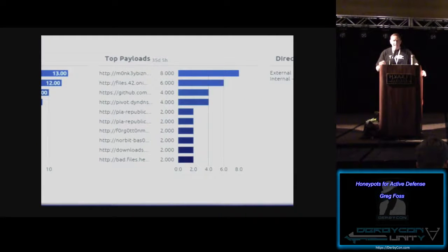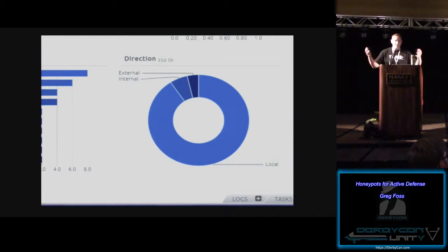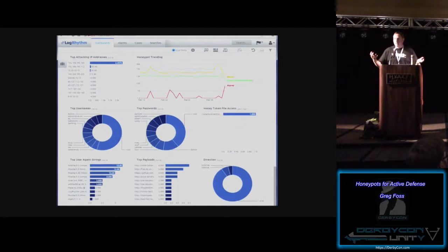And then payloads. Any malware that's pulled down to the host, we want to track. And then directionality. So we want to figure out where they're coming from, where they're going, all that good stuff. And so from there, you end up with a decent dashboard covering your honeypots and your real environment, essentially.